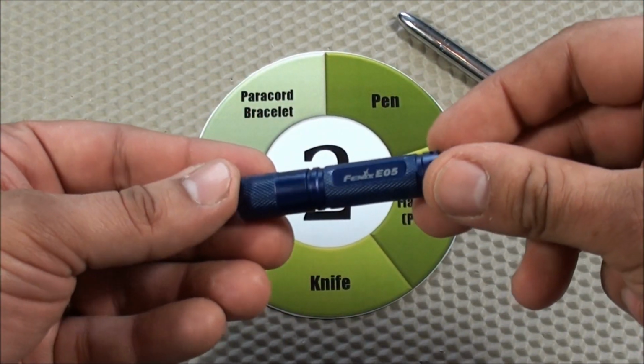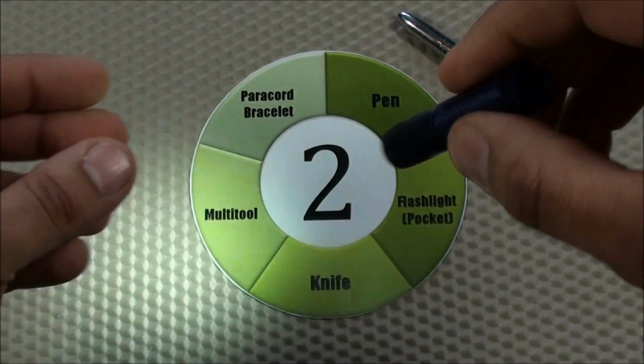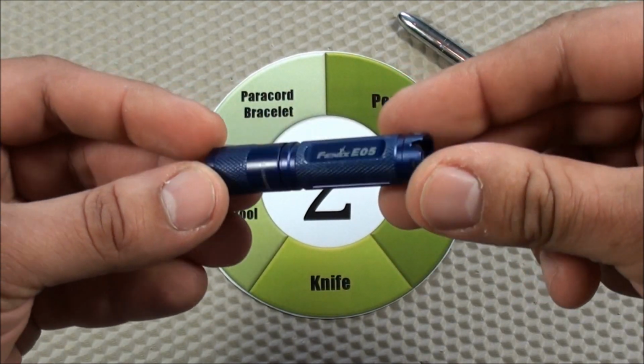You don't really need to have a clip. It just fits right in there. It doesn't really fall out on me at any point. It's a great little flashlight. I highly recommend this one too. A lot of people have this on their EDC keychains. I like having it in my front right pocket. So the Phoenix E05.